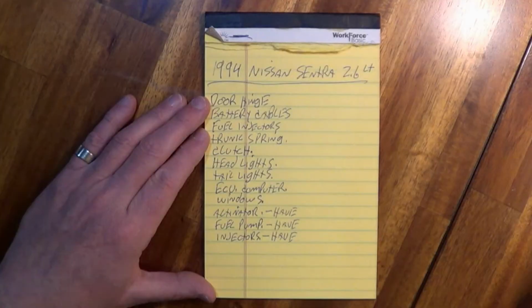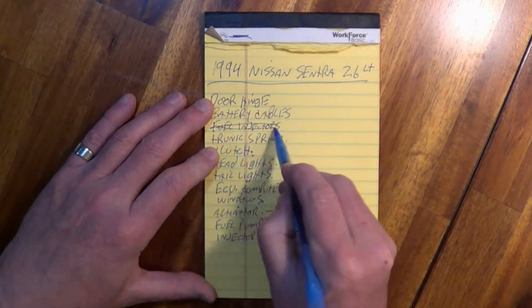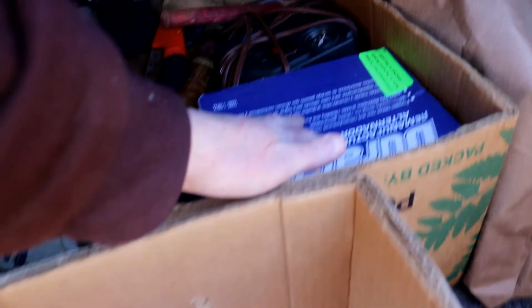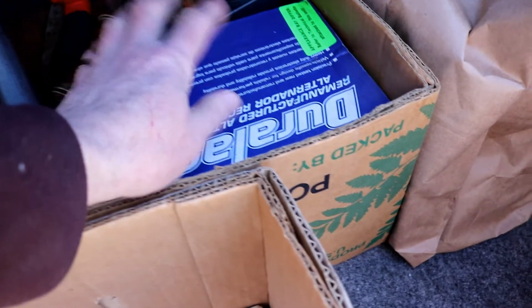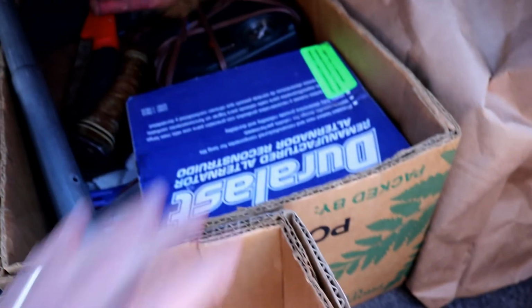I've got alternator, fuel pump, and injectors on the list. I actually put injectors on here twice. But I have all of those. In 2018, I bought an alternator for it. I carry it in the trunk of the car. That's it right there in that box.